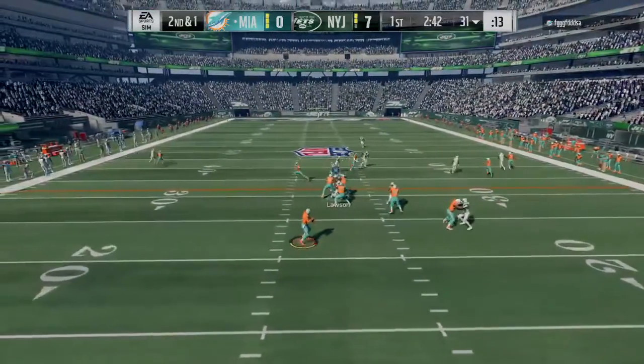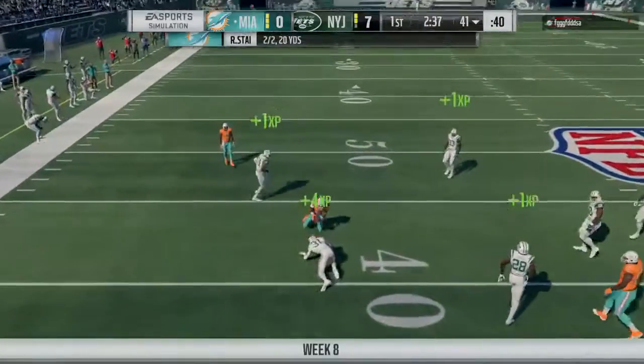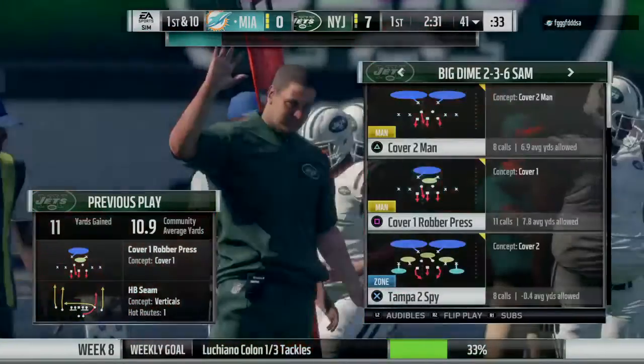Now a shotgun snap as they'll look to throw. Caught left side, it's Beckham. And they get him down, but not before he takes it across the 40-yard line. A Miami first down, that one going for a gain of 11.